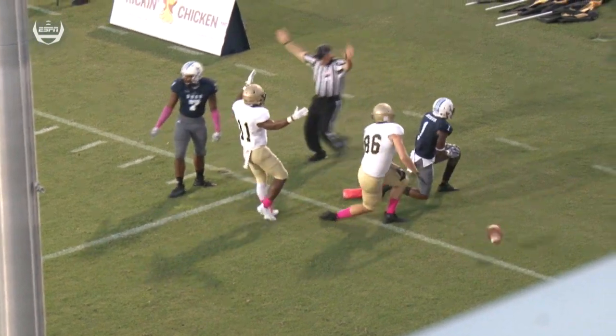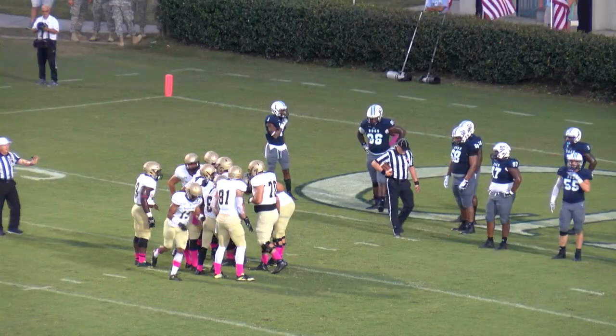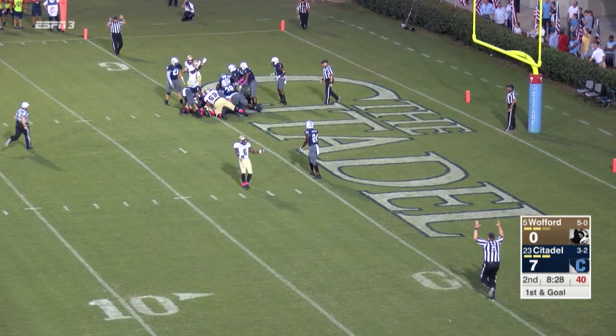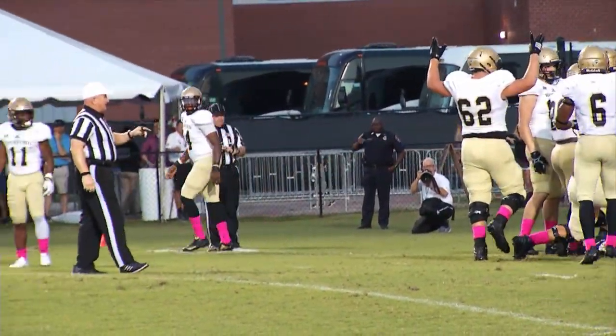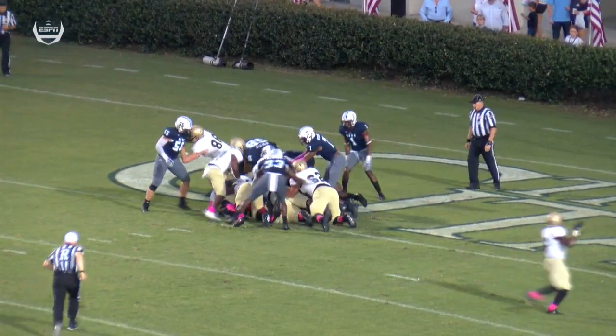Van Hipp had just done a story on him, and he catches his first pass of his college career. 2 tight end formation. Goodson under center. Wingbone set. Quarterback sneak. Goodson pushes the pile into the end zone. Touchdown, Terriers. Brandon Goodson is in. Great drive by the Terriers.